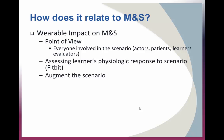We can also use wearable technology to assess learners' physiologic response. A lot of what we do now, when we're running a scenario, is observe the participants for certain physical signs and symptoms to alert us to the amount of stress that they're experiencing.